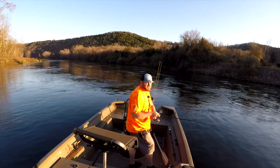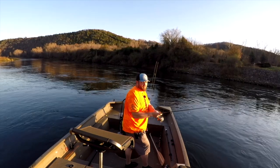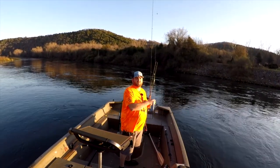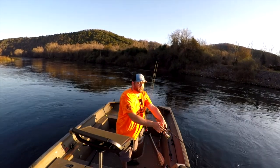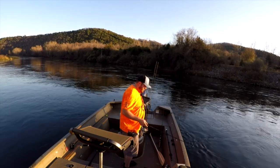Reel it back in, just check for moss here real quick, and I'm gonna scoot myself a little closer over to this north bank. I know that once the water gets going fast enough, they kind of pile in over here. There's a little seam and a little eddy. So, try putting a cast over there.